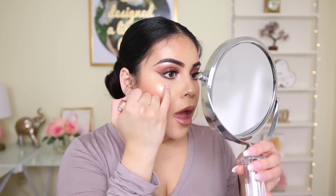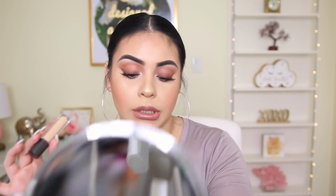But this one, the formula is so creamy. You don't need a lot to get that full coverage look. You don't need to layer it. You get that full coverage look instantly. Love this so much. I love it with my beauty blender or my sponge. I feel like it doesn't even crease on my under eye as much as some other concealers. I always get those little fine lines, there's no hiding them for me, but with this I feel like it's not as enhanced, which I really like.